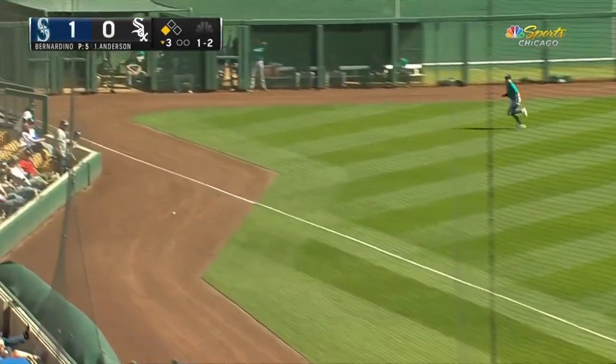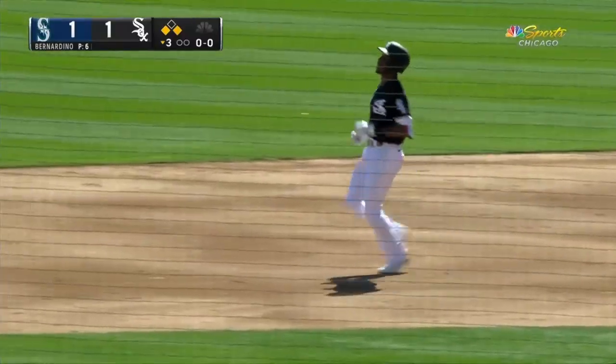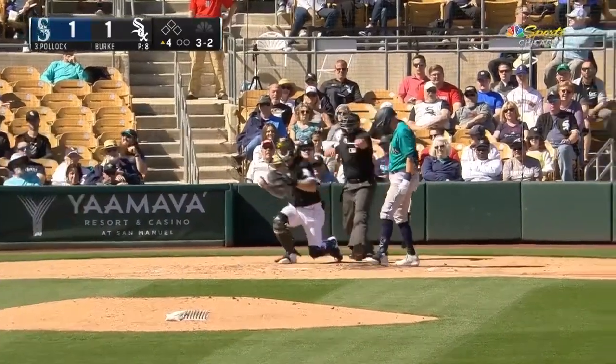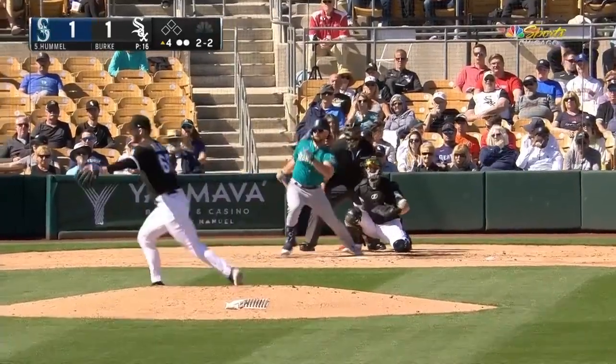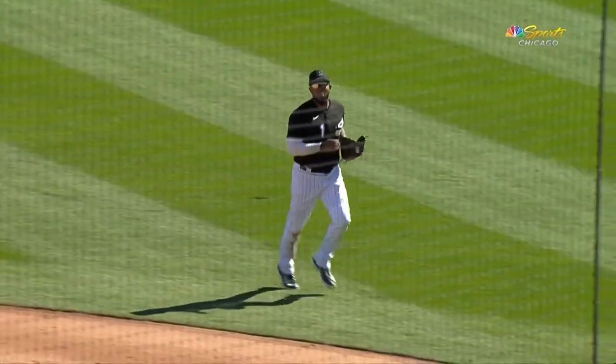There's one pulled left side and fair. So Tim sneaks it past the bag, and that'll tie this game up. An RBI double. But there's some good movement on it. Called strike 3 on Pollock. Spring, which was a good name for a movie. Shot and a diving catch by Elvis Andrus.